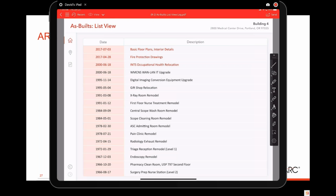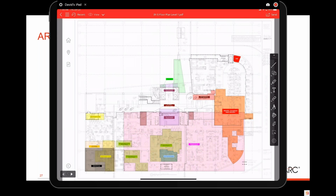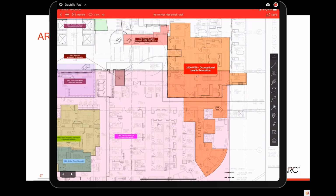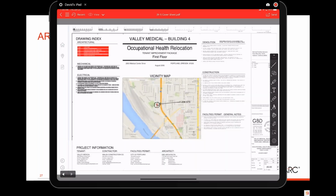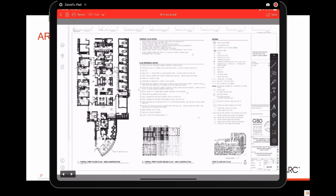Let me show you what that can look like. Click on your as-built map view. Go to your first floor. This actually maps out every single drawing set in the building and shows you where they touched. So if I've got something going on in this part of the building down here, I can see here's one, a renovation from 1989, and here's one from 2000. Well, I'm going to start at the newest. Click on it. There's the drawing set for that renovation, and every sheet in the set is linked. Click on it, and it takes me to the individual sheet.